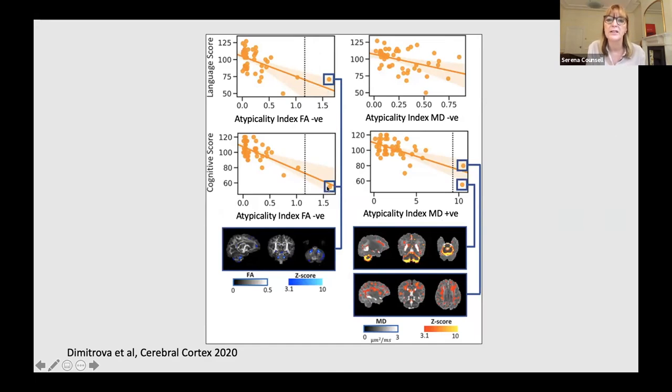And we can see actually those voxels in that individual where they had a high atypicality index. For the mean diffusivity, a higher mean diffusivity, so that's a positive atypicality index, was associated with cognitive score. And these are 2 different individuals. You can see on the bottom right here.